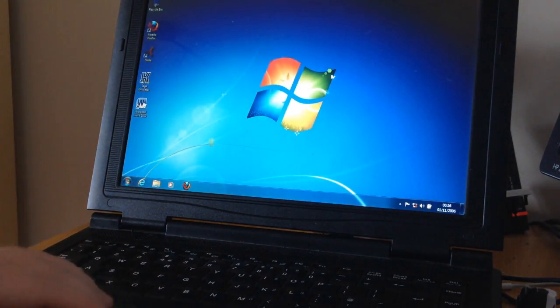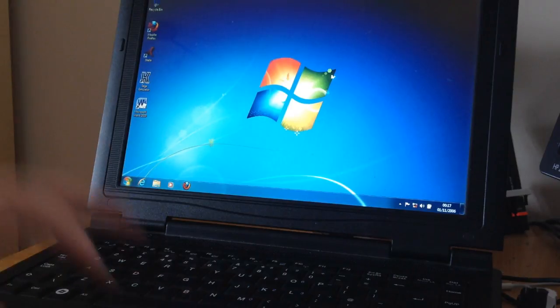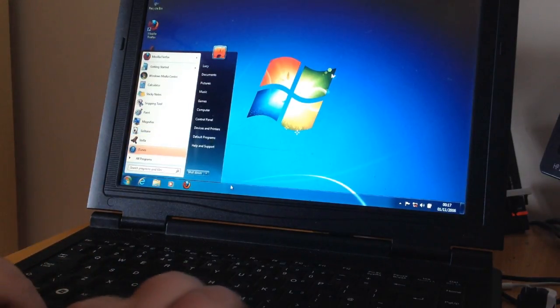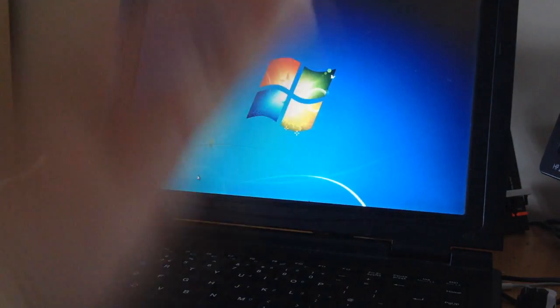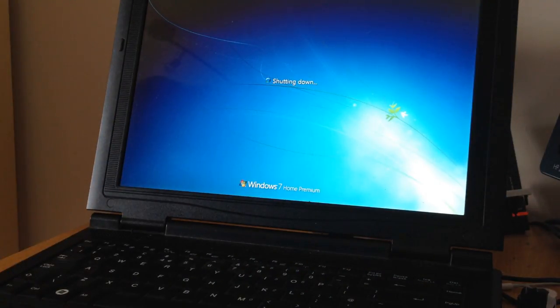So what I'm going to do is stick a fork in it and call it done. Well, not literally stick a fork in it, but there we have it. This machine is finally fixed. So I'll be able to text my friend now and tell her she can come and collect it. Absolutely brilliant.